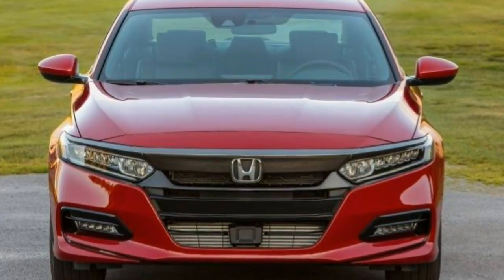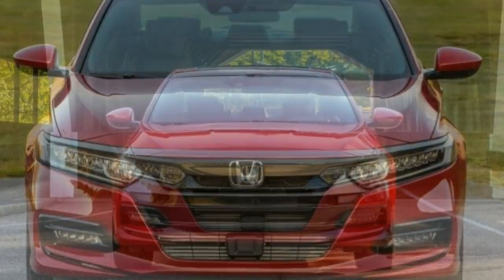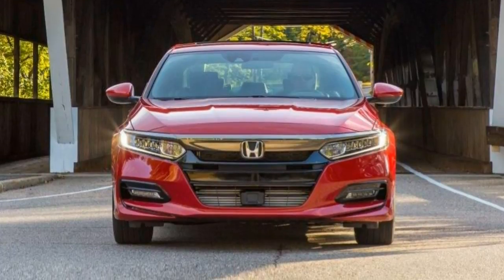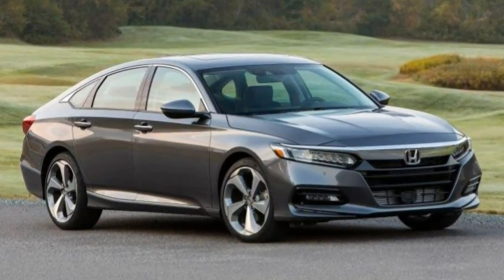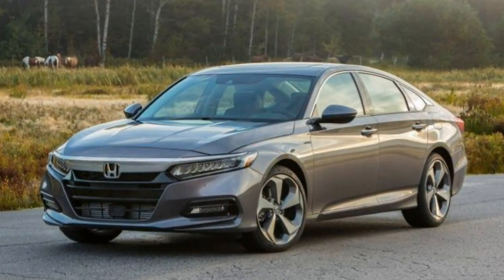Noise and vibration. Around town, the Accord is impressively quiet, isolating from traffic and feeling similar to a luxury car. Once you get up to freeway speeds, there's some wind noise, but tire noise is a lot more noticeable. It's not enough to intrude on conversation, but it is less quiet than some rivals.